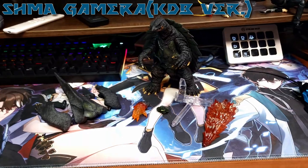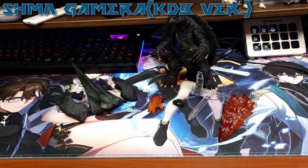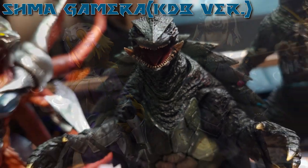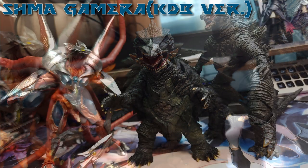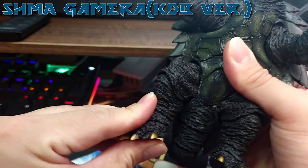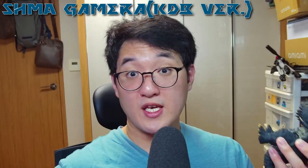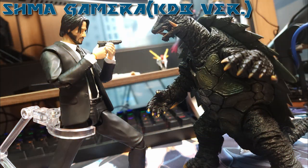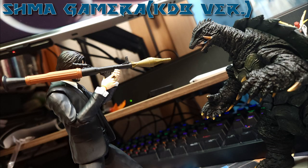This is in addition to the abundance of accessories that makes even SH Figure Arts and Figma figures blush, and a reminder of why I love the SH Monsterarts line in the first place, and the impressive amount of articulation that surpasses the Big G, even though this guy is a bloody turtle, making Gamera here the best figure released this year.